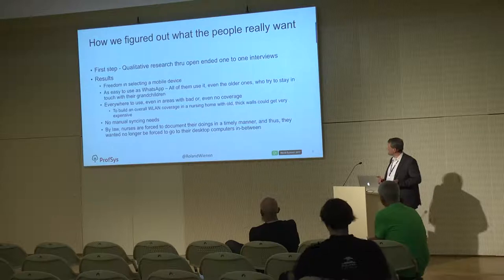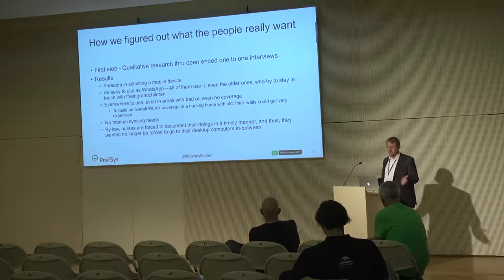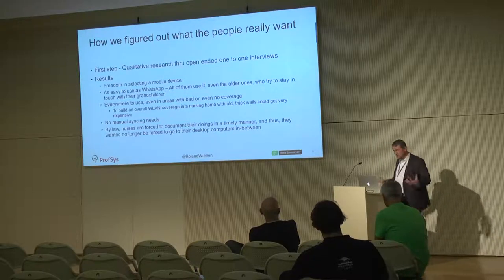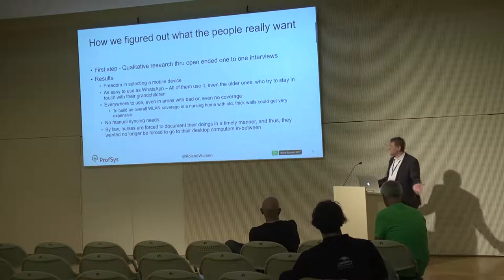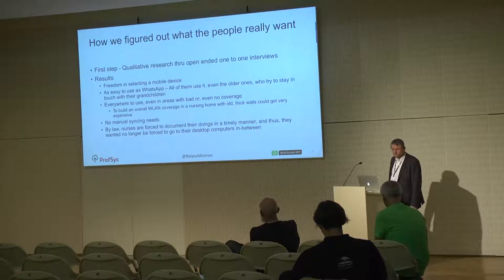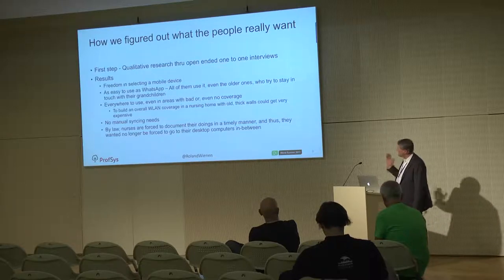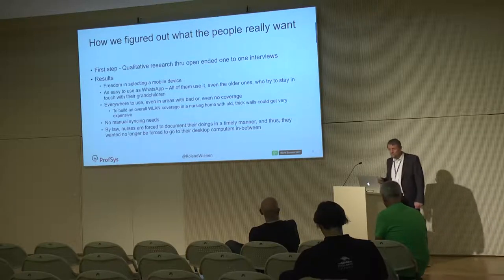they wanted freedom in selecting a mobile device. Some of them said, okay, I want to use a tablet PC. Other ones said, for me, a smartphone would be good. And this smartphone must be waterproof because I have to wash my patients, and it may be that this smartphone tries to swim in a bathtub or something like that. So the wishes were never ending. They wanted to select their mobile device on their own. And second, a very, very frequent answer: they wanted it to be, and they used this term, as easy to use as WhatsApp.